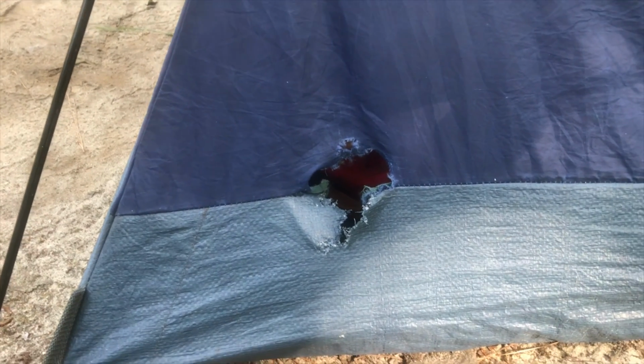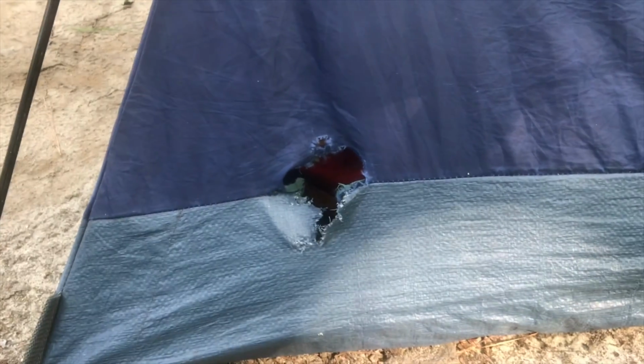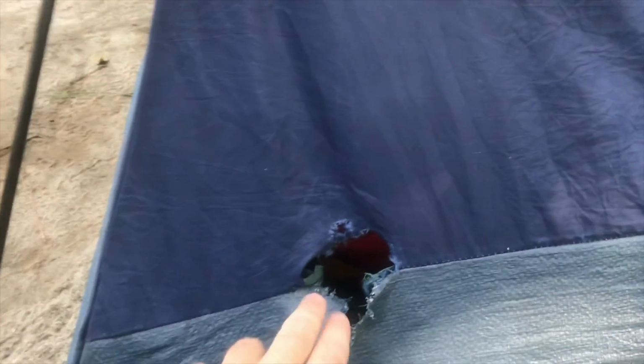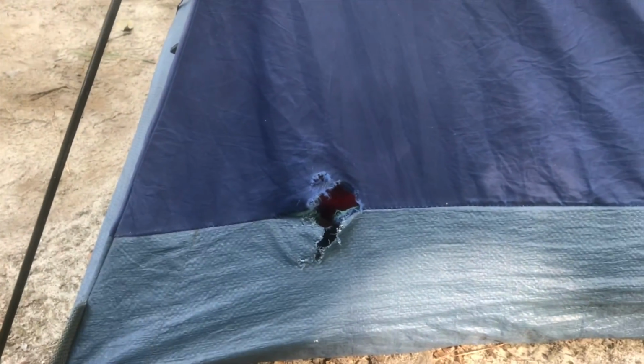This, boys and girls, is why you don't leave food in your tent. We were gone during the day for maybe 2 hours, and we come back to this. It's a pretty nasty hole. I mean, it's literally you could probably fit a baseball through there pretty easily.